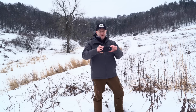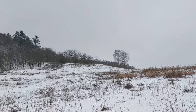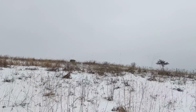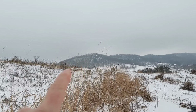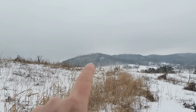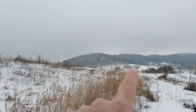What's interesting around here, I'll point out some of the winter bedding around here. I talk about summer bedding, fall bedding up in the woods. Winter bedding, we can look right back here.